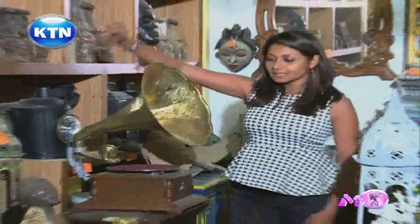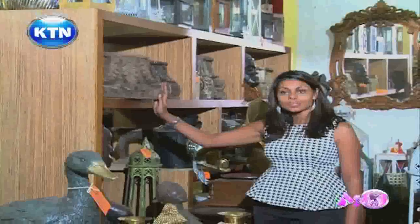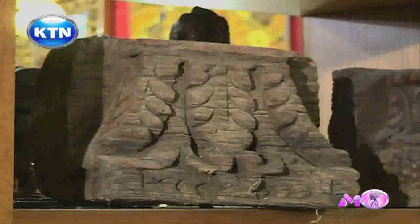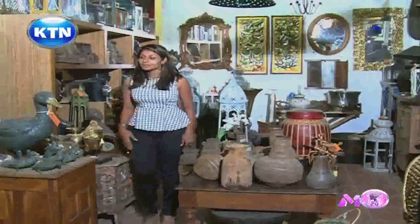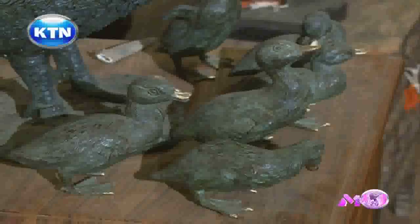We have a bit of architectural hardware here. So these are old pillar bases in the houses, which can now be converted into lamps or candle holders or door stoppers. Creation, we can advise, we suggest, and they look extremely beautiful. These are from England, solid brass and bronze mother duck with her ducklings.